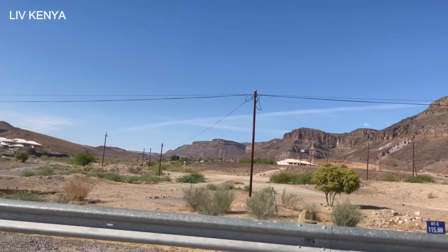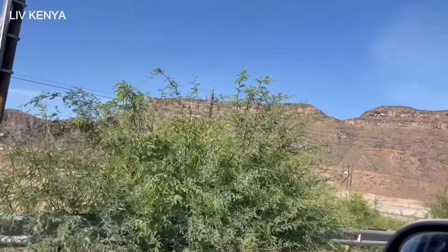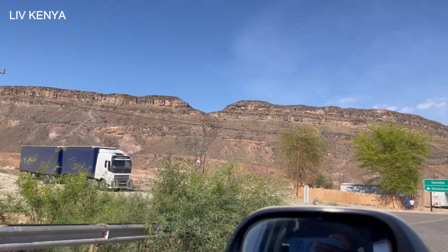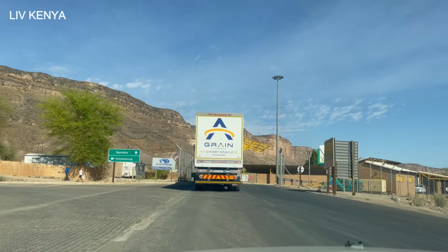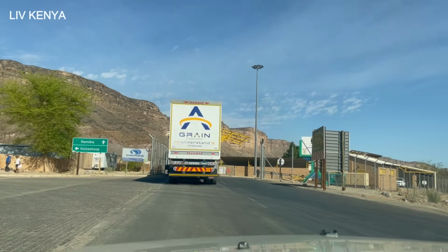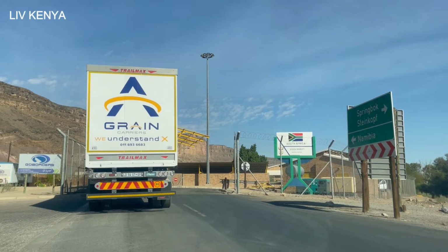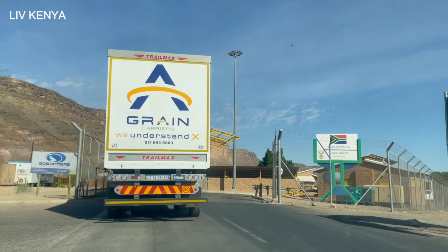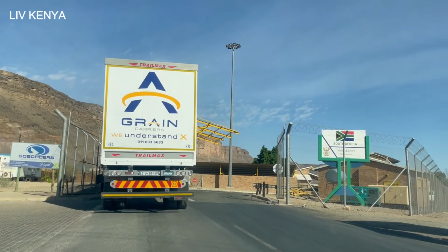So this is the view, and guys, we are right at the border. So you'll get to meet these mountains right at the border. It's a very scenic view. And there we are. Namibia, here we go. And the Orange River also forms the border between Namibia and South Africa. So Orange River is a very significant river in South Africa. We are right at the border.